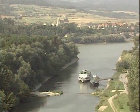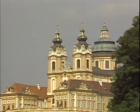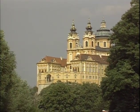Today we bring you a special presentation from the Melk Monastery in Melk, Austria. This monument of faith overlooks the beautiful Danube and the tiny village of Melk below. Two towers reaching heavenward and a mighty dome proclaim far and wide that this truly is a mighty fortress of God.